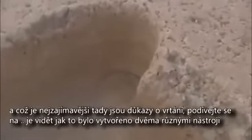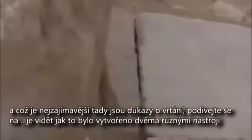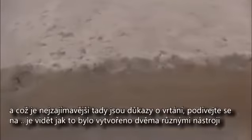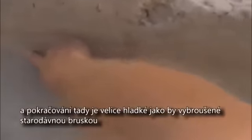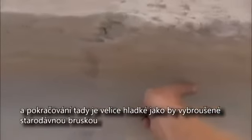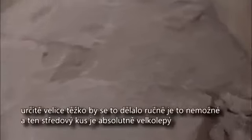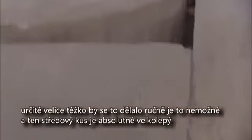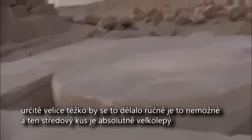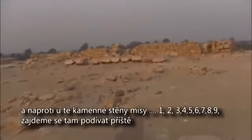So it looks like a tube drill was definitely used to create this area, and then a different tool was used to create this area. And the continuity here is very, very smooth. It feels almost like, or maybe was, an ancient router device that cut that out, like that. Incredibly difficult to do by hand, possibly impossible to do by hand, and this centerpiece is absolutely magnificent. And across the way, these crystalline stone bowls, 1, 2, 3, 4, 5, 6, 7, 8, 9 of them. We'll go and have a look at those next.